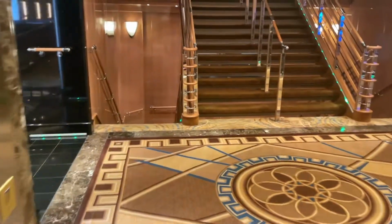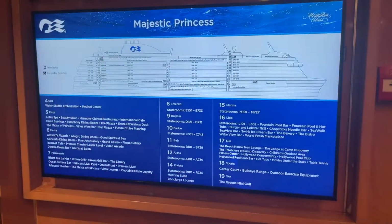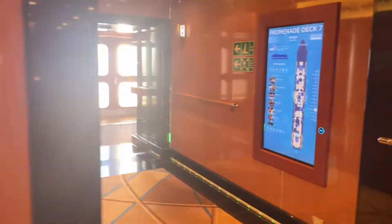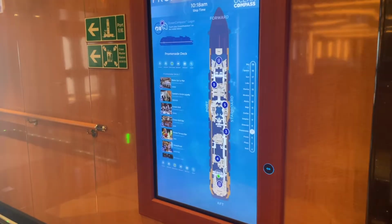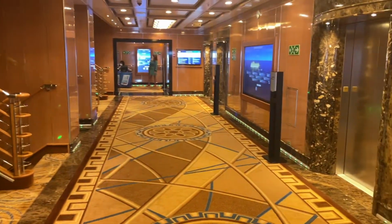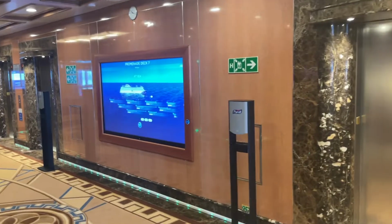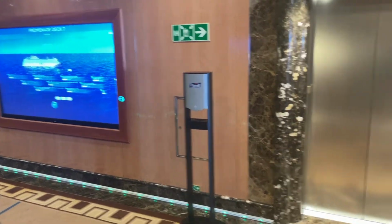Here we are on deck 7. This is an Ocean Medallion screen here. There's another one over here where we can log in and see what different things are to be done. And you can see these are very common around the elevators. They're everywhere. So we're gonna get started right away.